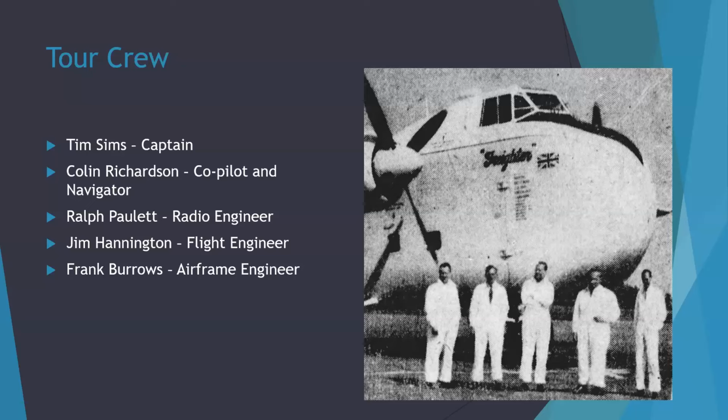G-AGVC was captained by Arthur George Tim Sims of Montreal, vice president of British Aeroplane Engines Limited, Montreal. Sims was born in London and moved to Canada in 1927, where he worked for Canadian Wright Limited and its associated company, British Aeroplane Engines Limited of Montreal, in engine assembly, overhaul, and testing. The expertise that he acquired here on engines would serve him well throughout his career.